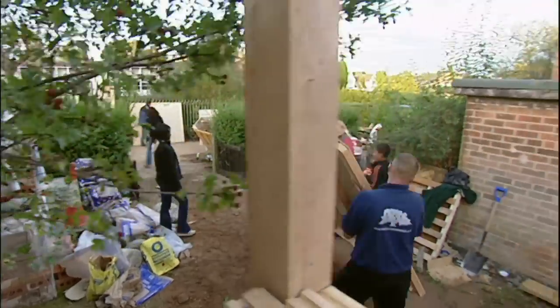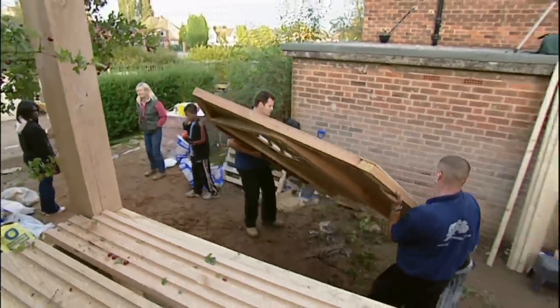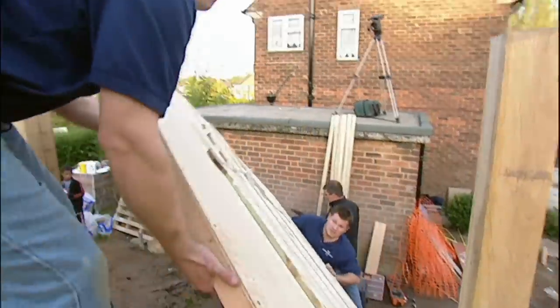Can you raise your end up? Get it up as a straight piece. Right, Alistair, now right it straight up. So it's parallel.